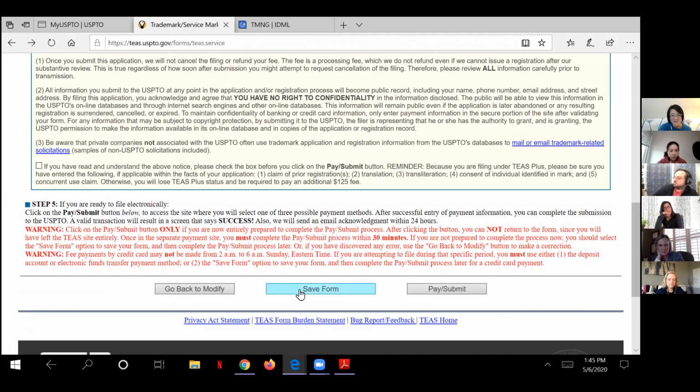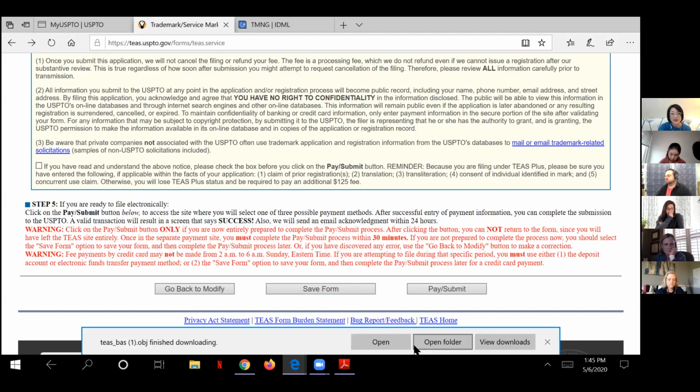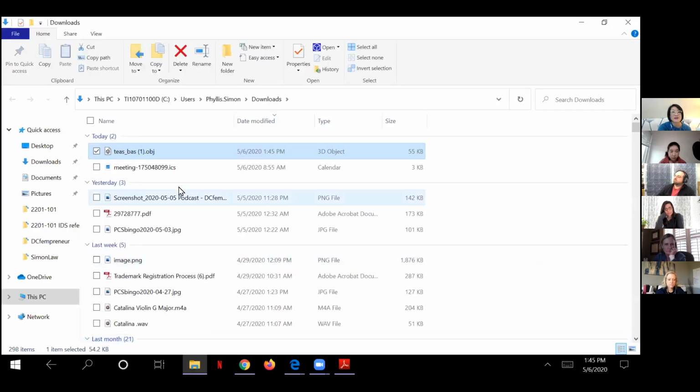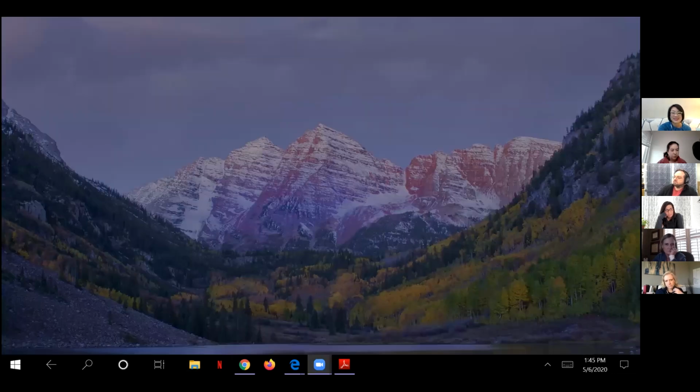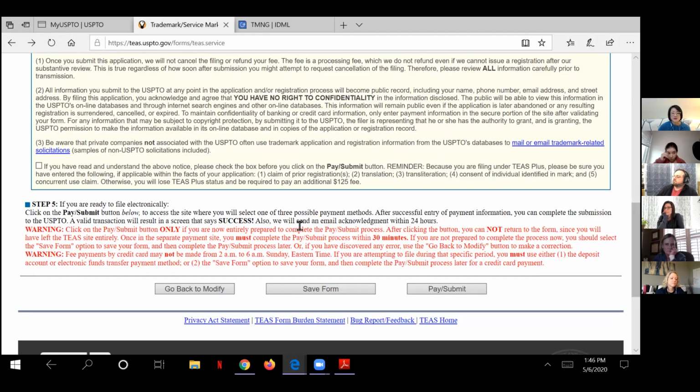Okay, so here's the Save Form button. When I click the Save Form button, it'll say, what do you want to do with this? I can save it. It's an object file, teas.bas.obj, and I just save it, and then I can see it in my folder. There it is. Okay, and at that point, you can exit out, it'll be saved, and then when you go back into your original, log into My USPTO, go to File a Trademark Application, you get to the first page, and you can click on that box, browse, and then pull up that object file, and then all the work that you've already done will be there.